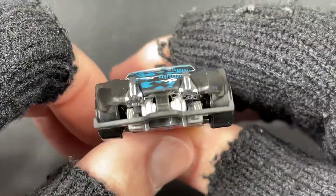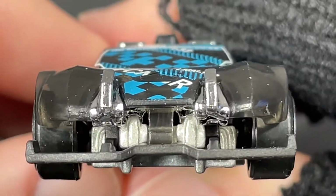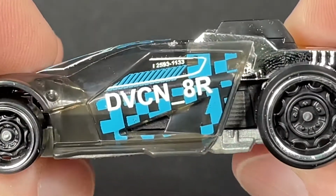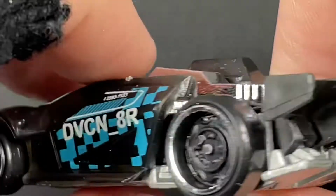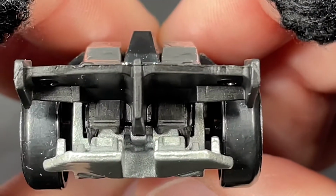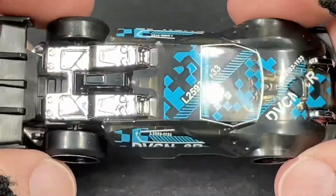Very, very nice. The Vancinator. Let's take a close look at the front. There's the door area. Back again. And the top view.